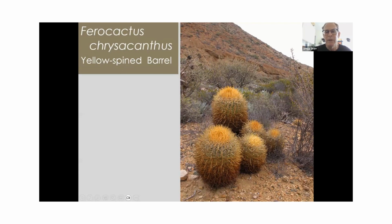Now, I'm not sure if these are just a grouping of individuals or if they'd actually clustered. I've never seen Ferocactus chrysacanthus cluster, so my guess is that this is a cluster of five individual plants. And you can see slight differences in the spine color here. So I believe these are all individual plants and not connected.